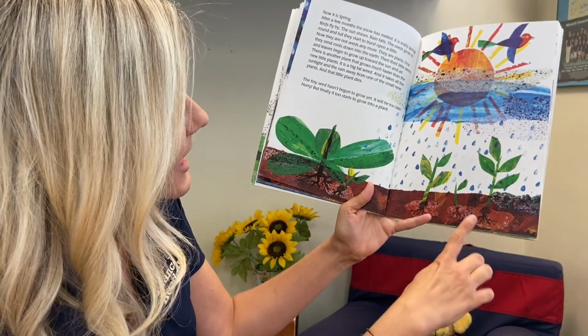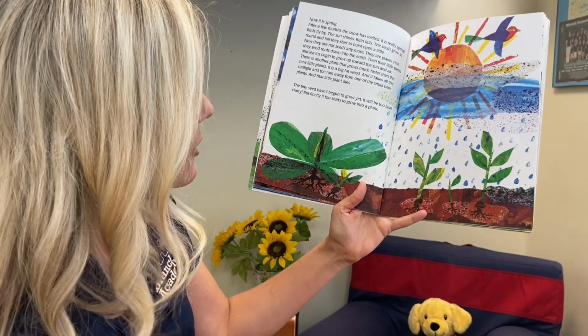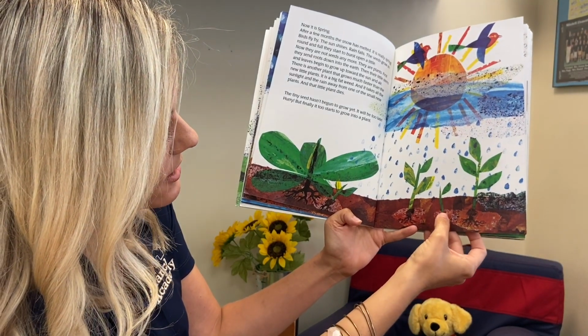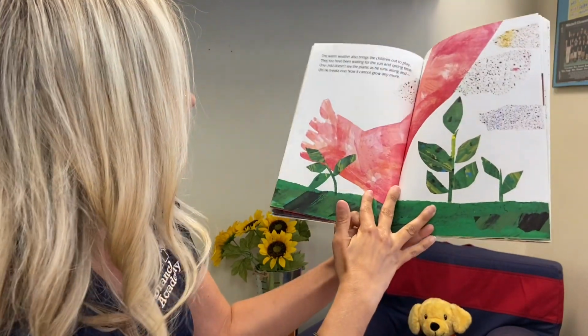The tiny seed hasn't begun to grow yet. It will be too late. Hurry, hurry. But finally, it starts to grow into a plant. This is the tiny seed right here. And it has some friends next to it growing. Let's see what happens next.